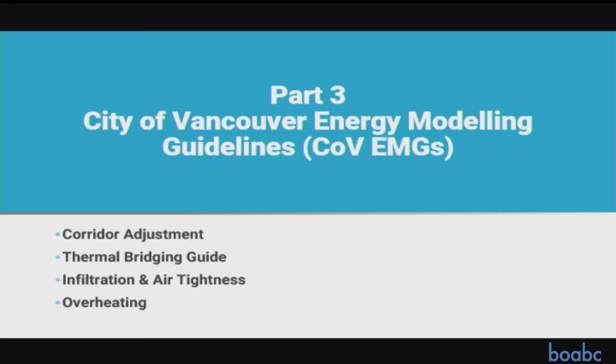So Part 3 modeling, a lot of the inputs come from the City of Vancouver modeling guidelines. They're defined there. Those are required to be followed. So I wanted to go over a few of the items that are outlined in the City of Vancouver modeling guidelines just so that you guys are a bit more familiar with them.